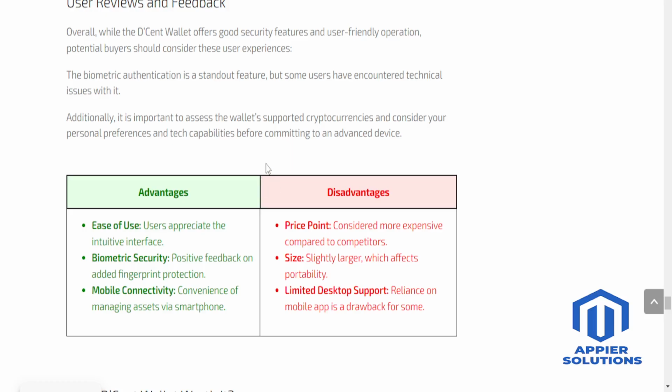So let's go over some of these user reviews and feedback as well, because while Decent Wallet stands out with its biometric authentication, adding basically an extra layer of security, however, there are some users that report occasional technical issues with the fingerprint recognition. That is a big problem.